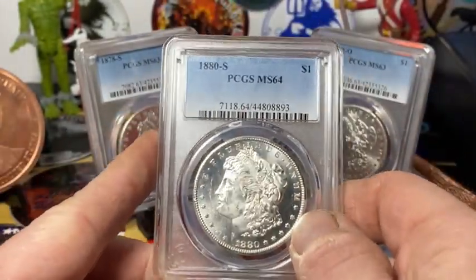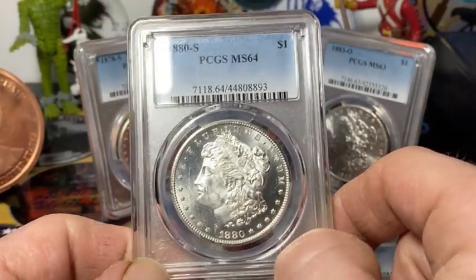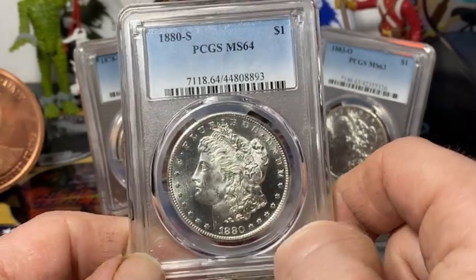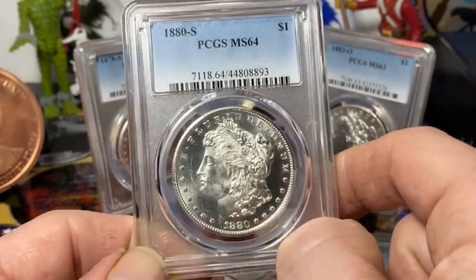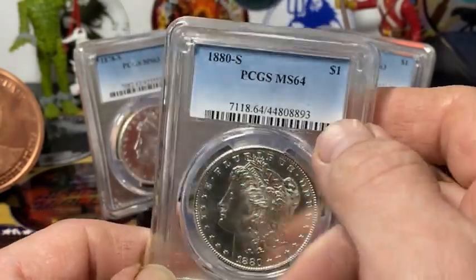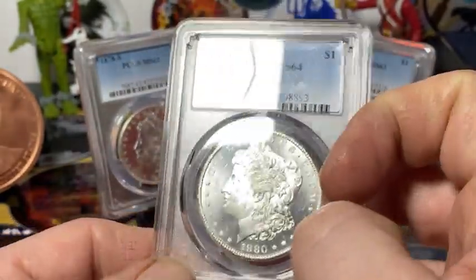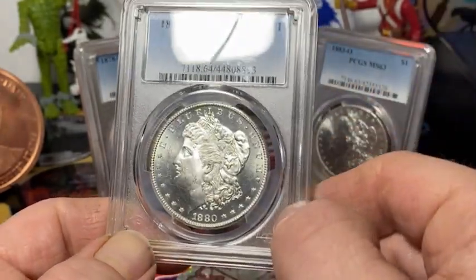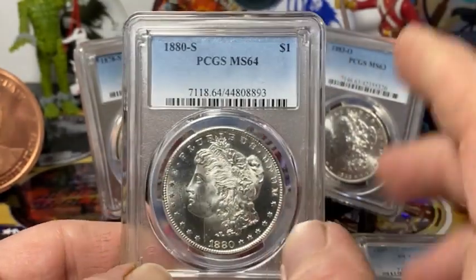Now, when it comes to grading, you'll never see a Morgan dollar as an MS70. I think the highest grade that's out there is maybe an MS68, 69, but you'll never see an MS70. And that's with pretty much not only Morgans, but any older coins, your slab peace dollars, your slab Morgans, your slab pre-33 gold, etc. Because MS70 is just perfect.